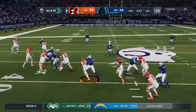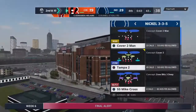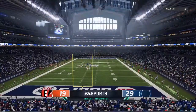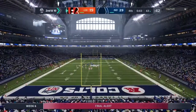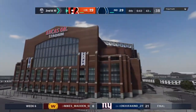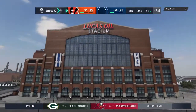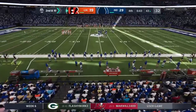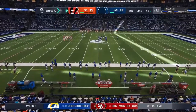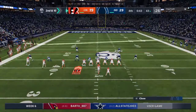They run the option here on 1st and 10. And boy, this defense again really making things tough on him as they stop him for no gain. Now the Colts going to burn the second of their timeouts. That'll leave them with just 1 remaining in this 4th quarter of play. Officially nothing on that last run. They'll try again, 2nd and 10.